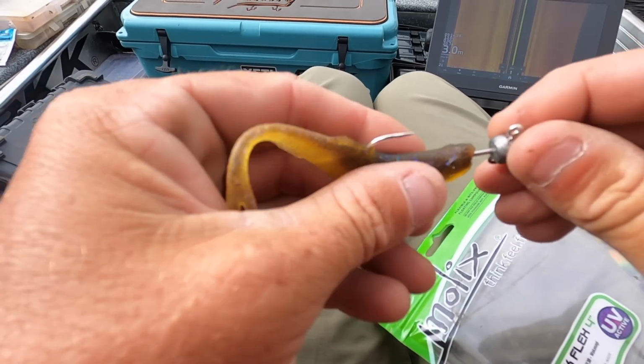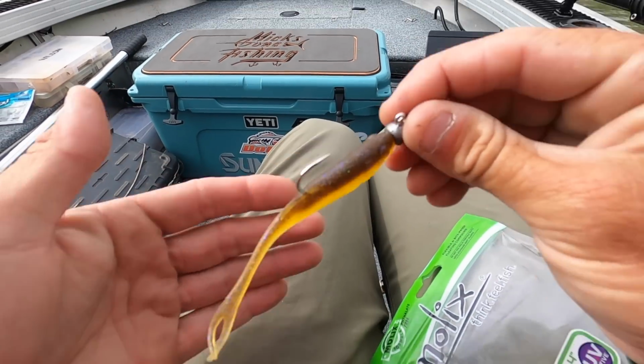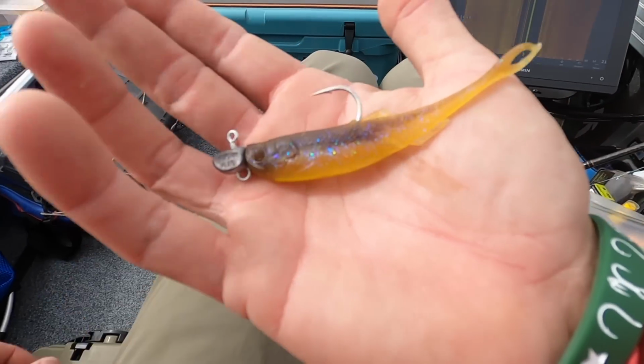So look at that, perfect little profile. He's going in.